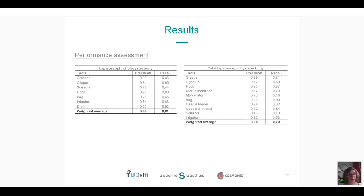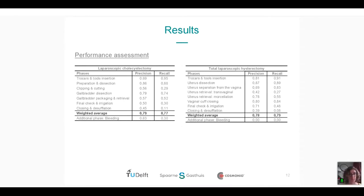Now we go to the performance assessment of the phases. The results are a bit lower. They're a bit lower than 0.8 for both surgeries. Here again, you see differences within the phases. For the cholecystectomy, you see good results, for instance, for preparation and dissection, and lower results for closing and deflation, which is a very, very short phase at the end. And the same counts for the hysterectomy.